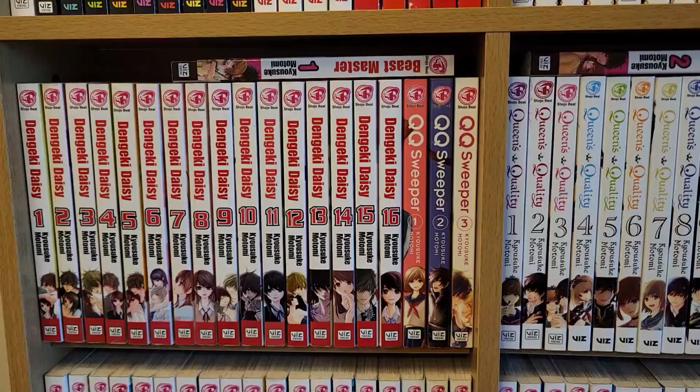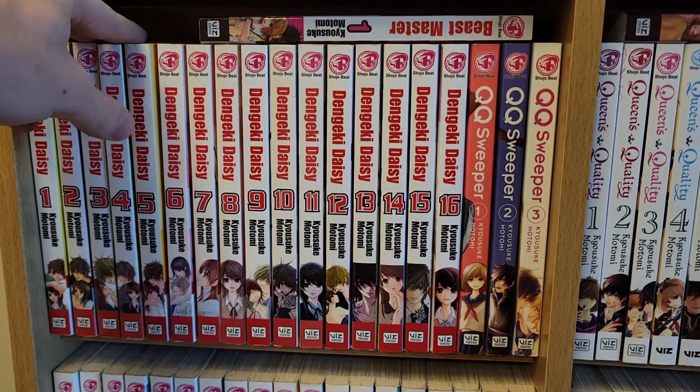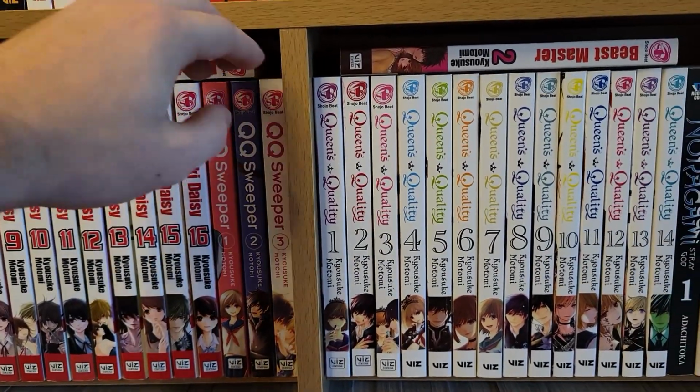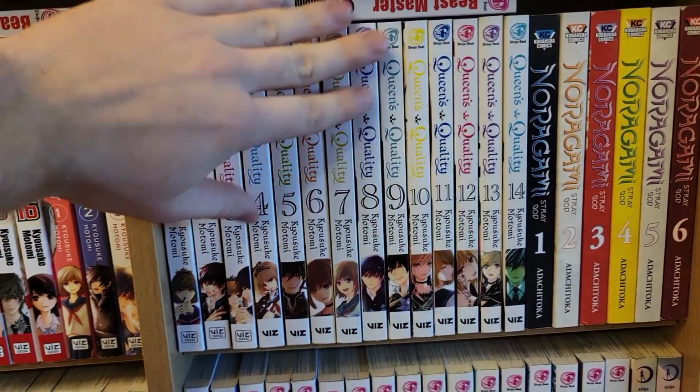It's good. Okay, down here I have Dendeki Daisy 1 to 16, and have not tried this one yet. It seems like a good mystery series. Then I have Kichi Sleeper and Queen's Quality. This is a shoujo series that has some good action to it.